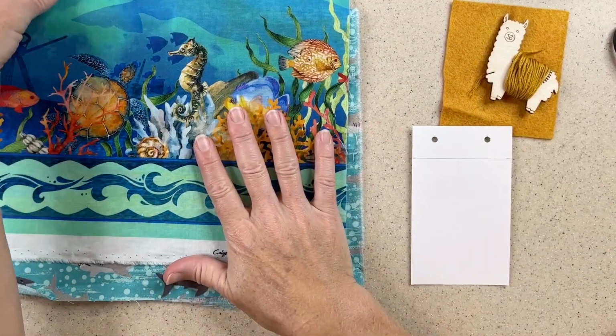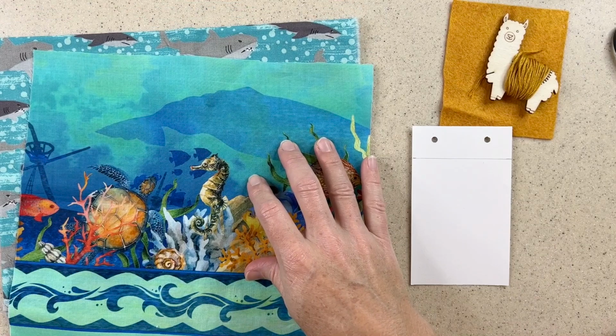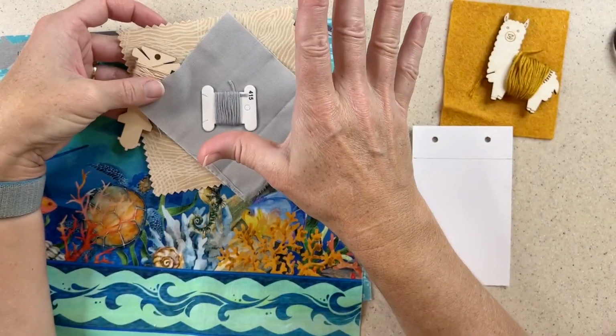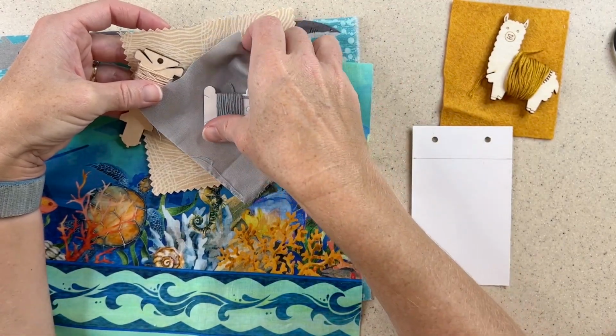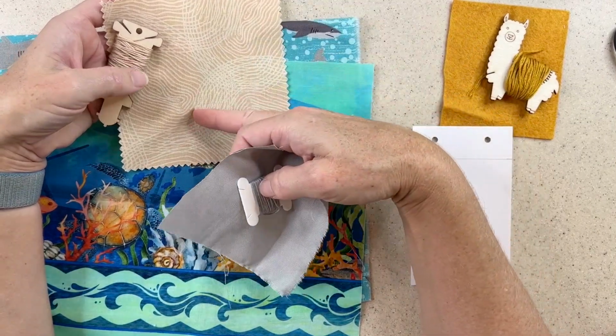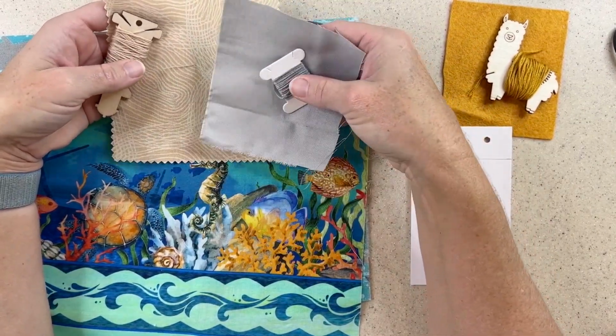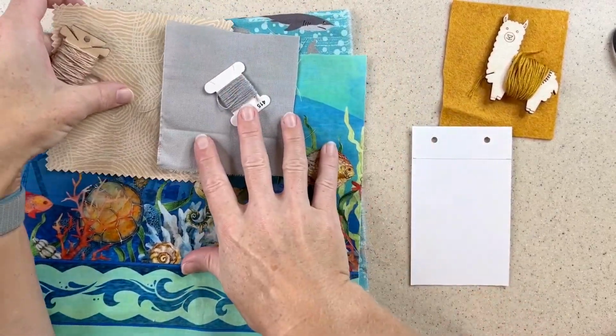I have my panels, not really sure which one I'm going to use just yet. And then I have my interior wall. So if you're coming at it from the perspective of being inside the submarine to look out the porthole, I need that wall to show. And I'm not sure if I'm going to go with this beige or this silvery gray. Hang on to that idea for a moment.